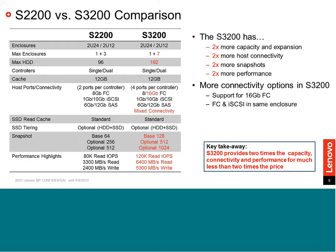Snapshots, as I said, base 64 and can be expanded to 256 and 512. For the S3200, the base is 128, and then you can expand to 512 and 1024. And the performance highlights: it can support up to 80K read IOPS and 3,300 megabytes of read and 2,400 megabytes of write for the S2200, and for the S3200 it's 120K, 6,400 reads and 5,300 writes. So in a nutshell, the S3200 gives you 2 times more the capacity and expansion, 2 times more the host connectivity, 2 times more the snapshots, and 2 times more the performance.